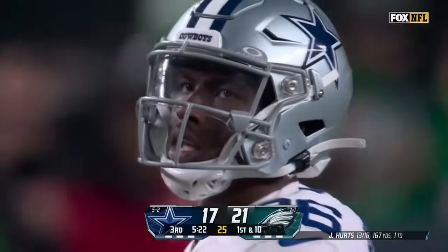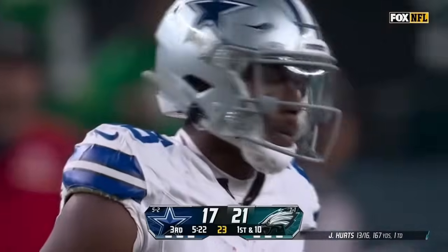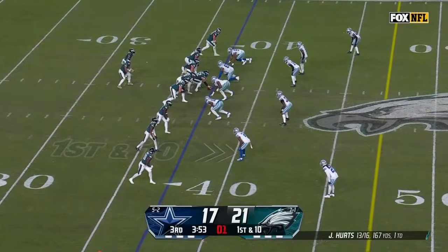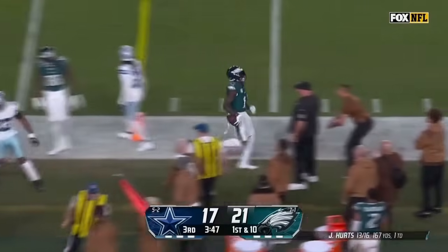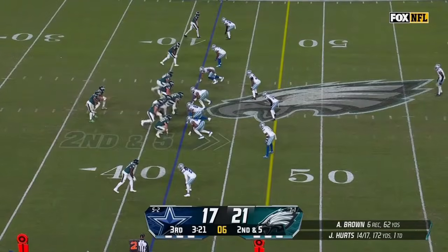I missed the call. I didn't hear who they called it on. Oh, they called it on Dallas. Lining up in the neutral zone. Quick throw near side, A.J. Brown. Gets a block and switches to the outside as Brown up across the 42. That didn't sound fun. Not for me.